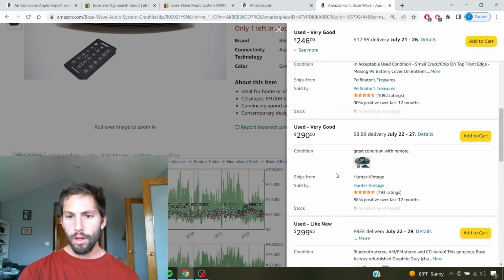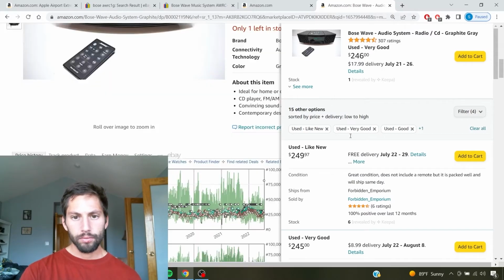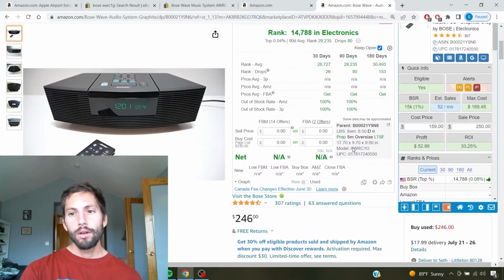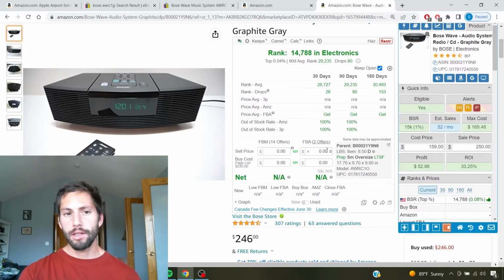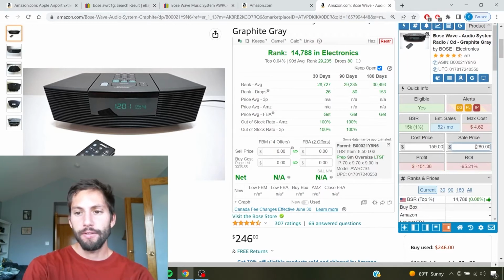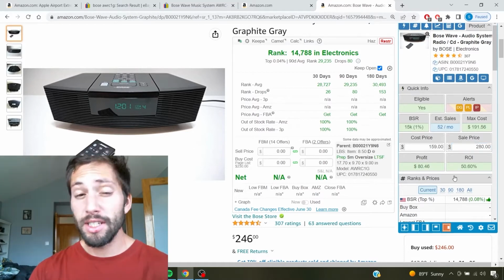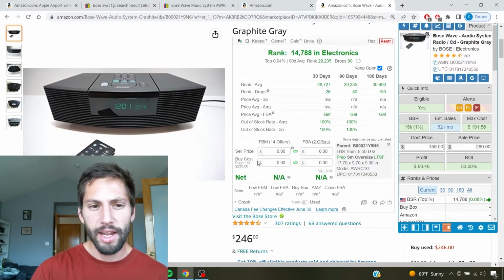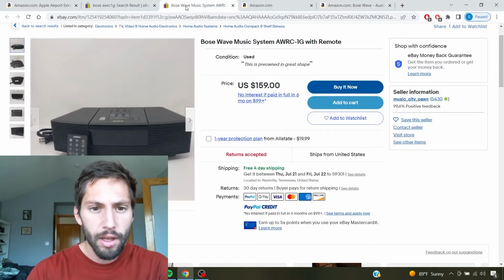Yeah, so there's a big range here. This is a pretty good listing, and it's definitely going to sell well. Just the return rate is going to be problematic. It feels like we could sell this for $280 and make like $80 profit. This is a good item if you want to have this shipped to your house and make sure that everything's perfect.